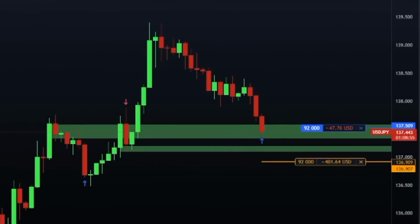Price came up to this level here, 137.5. And let me get a different color here so you guys can see that. So this level came into play once and twice, and both times failed out.